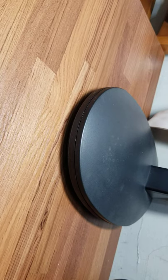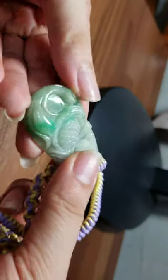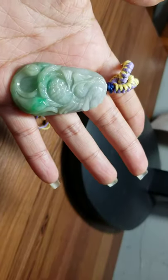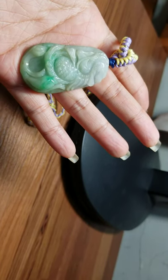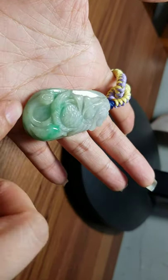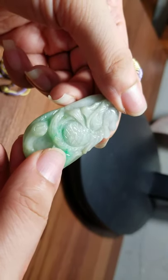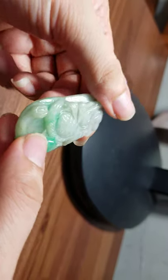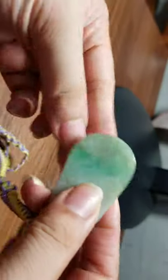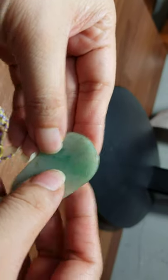There's another one, we call it the fish with dragon's head. That's also another ancient Chinese creature in the fairy tale story. And in this one, we see there's a very beautiful vivid green comes out, and there's also some yellow part comes out on its way.